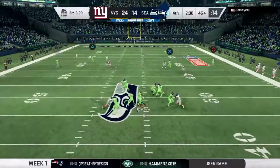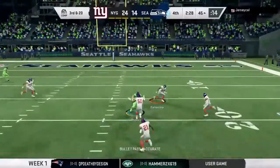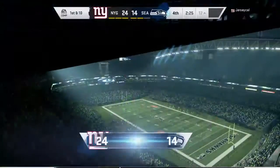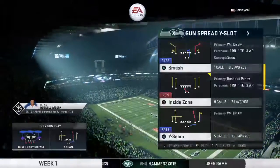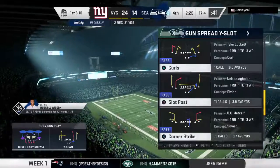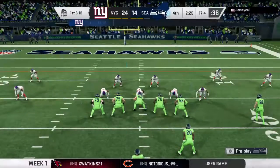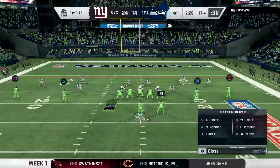3rd and long. It's Wilson. That's complete to Disley, the tight end. And they're going to have another 1st down as the tackle's made at the Giants' 17-yard line. Now the Seahawks going to use the first of their timeouts. That'll leave them with 2 remaining. We'll be back after this.